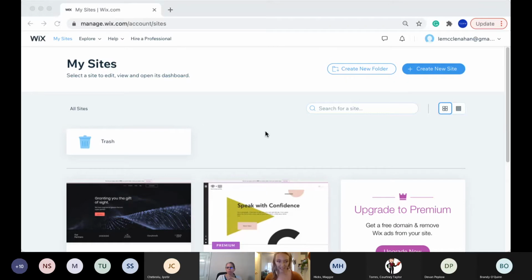Before I go into building it, the first thing I would normally advise is to go ahead and get your domain name. I won't show you how to do that, but it's super easy. You just go on to GoDaddy, search for the domain you want, and it's normally like $2 to $12. And then I can show you how you would connect it later. But that's normally the first step I take before building a website.